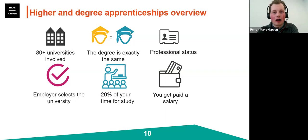And in terms of the higher and degree apprenticeships in particular, there are a lot of similarities with how they work with universities. Not all universities in the country currently offer a higher and degree apprenticeship, but over 80 do, so quite a lot of them offer apprenticeships at this level. The qualification you get at the end of it is exactly the same. So you'll get a university degree, exactly the same as someone who's just gone down the university route. But you also get that professional status as well. You get that status of doing that work-based learning in that environment.